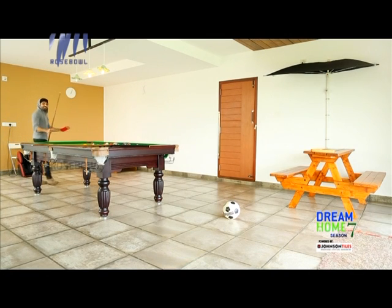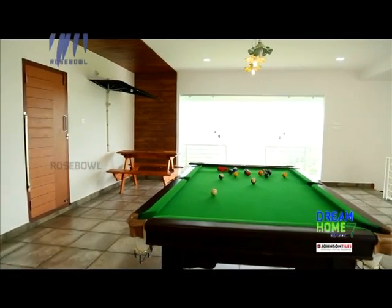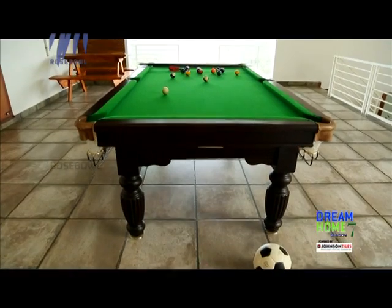Now this is called the playroom, but I like to call it the boys' room. We've got your massage chair over here, your pool table.